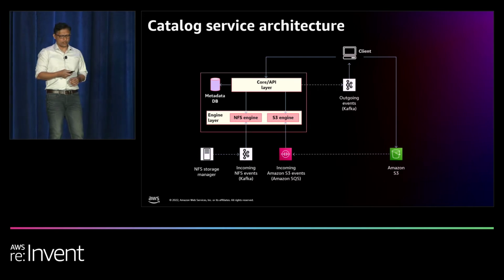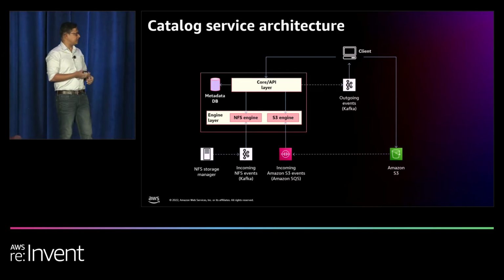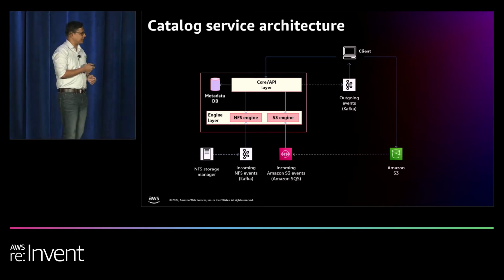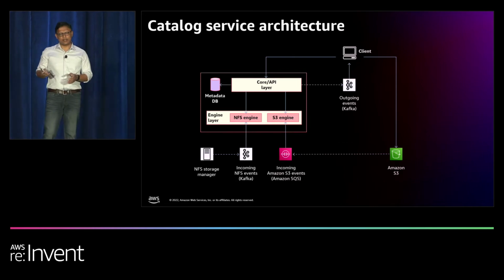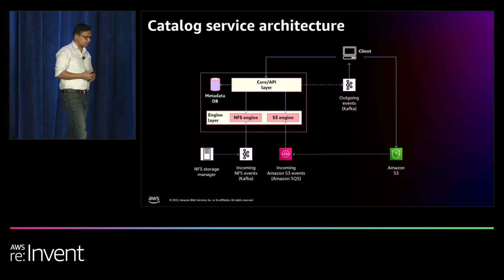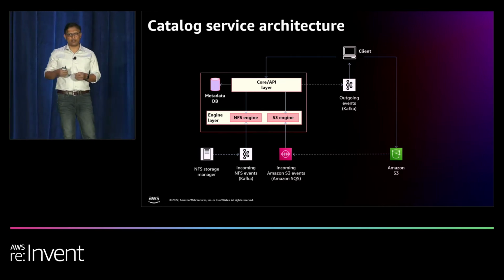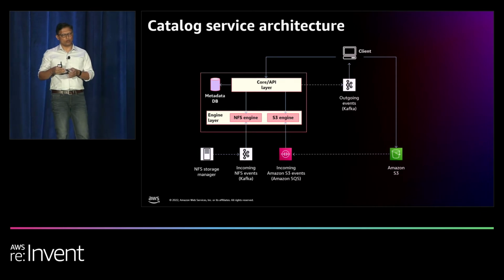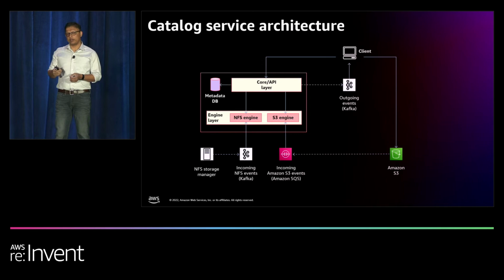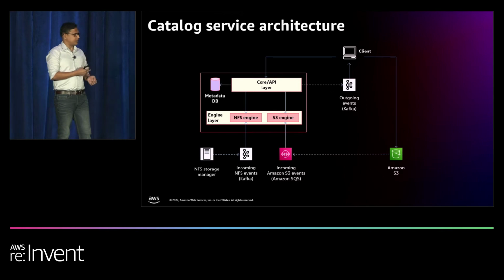In this example, we have two different storage engines that address S3 as well as NFS. So you can see how the storage engine is dealing with the specifics of the storage that they are addressing. The main requirements from these storage engines are around minting URIs, basically, to be able to upload and download to the respective storage systems. And also, for the catalog service to be effective, we wanted it to be able to dynamically become aware of changes that happen in the storage systems that it's cataloging. And so the storage engines basically do this work.